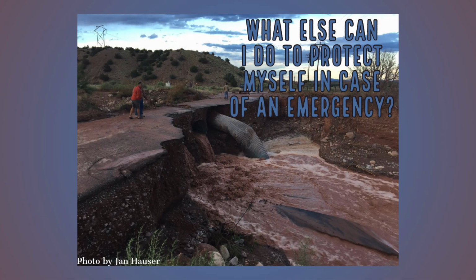A road that has been washed away during a flood event is shown. Text on screen reads, "What else can I do to protect myself in case of an emergency?"